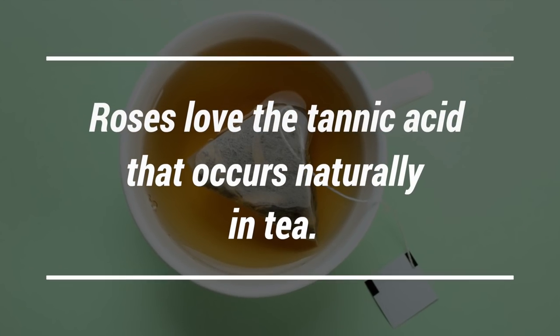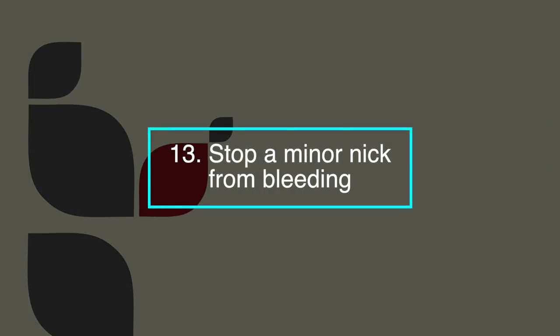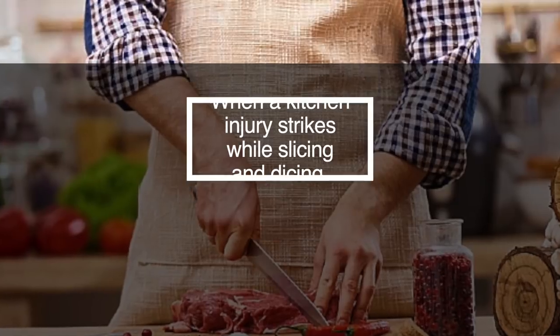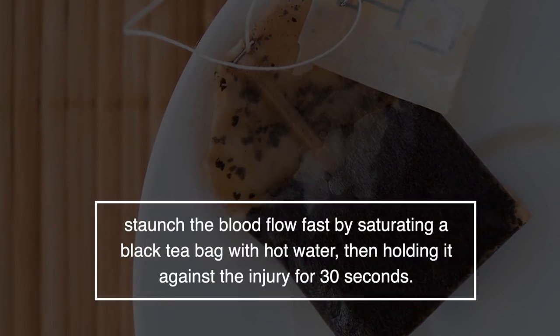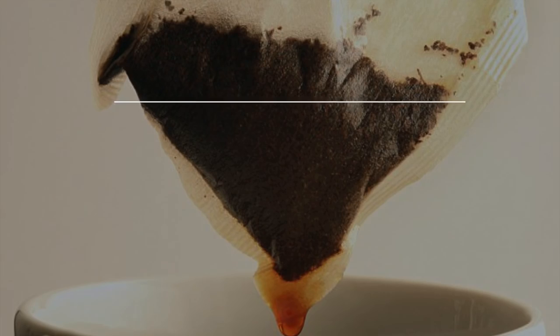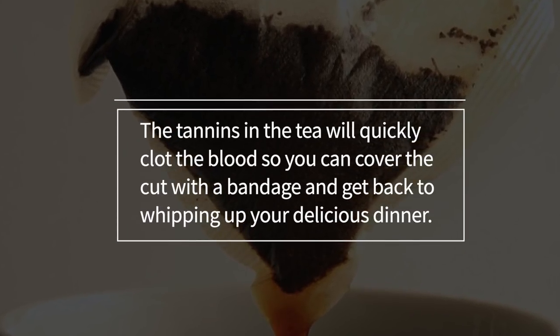Roses love the tannic acid that occurs naturally in tea. Number 13. Stop a minor nick from bleeding. When a kitchen injury strikes while slicing and dicing, stop the blood flow fast by saturating a black tea bag with hot water, then holding it against the injury for 30 seconds. The tannins in the tea will quickly clot the blood so you can cover the cut with a bandage and get back to whipping up your delicious dinner.